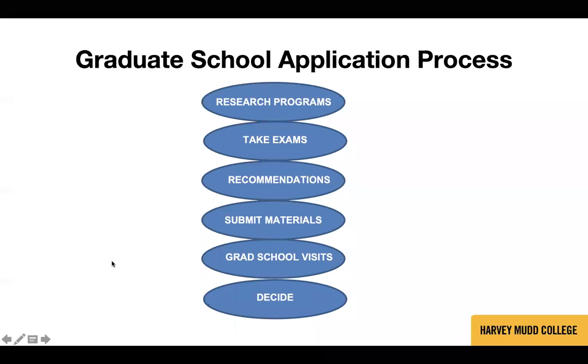Okay. The graduate school application process is pretty straightforward, very similar to how you applied to undergrad and decided to attend Harvey Mudd. It starts with researching the programs. If you have decided to pursue a master's or PhD level, you probably already have a list of programs that you plan to apply to. Typically, students ask professors in their respective fields for recommendations, or they can do research on their own, referring to lists of top programs. Once you have those, you can start putting them on your spreadsheet and start applying to those.